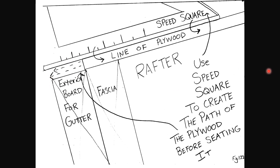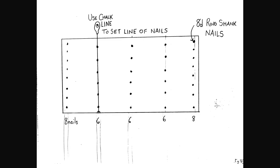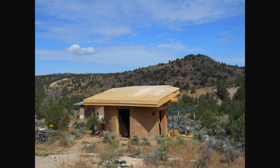So important detail. When you set up your plywood, just make sure you're doing your industry standard attachment. You want to use 8D ring shank nails. You set a line of nails. I use a chalk line. And you do 6 on the inner field, and you do 8 on the outer field of the plywood. And so it ends up looking like that. That's all my plywood up there.